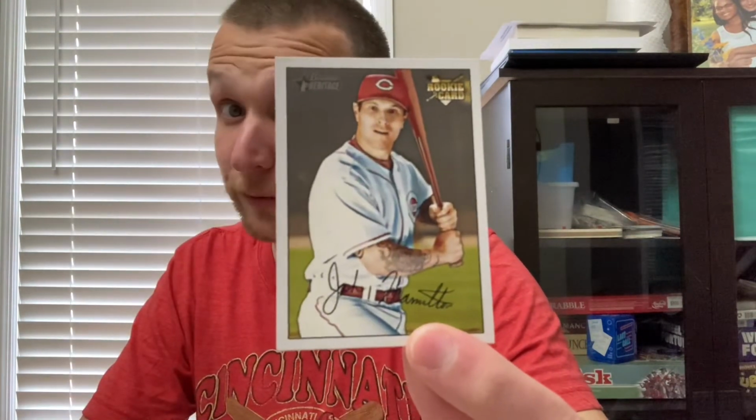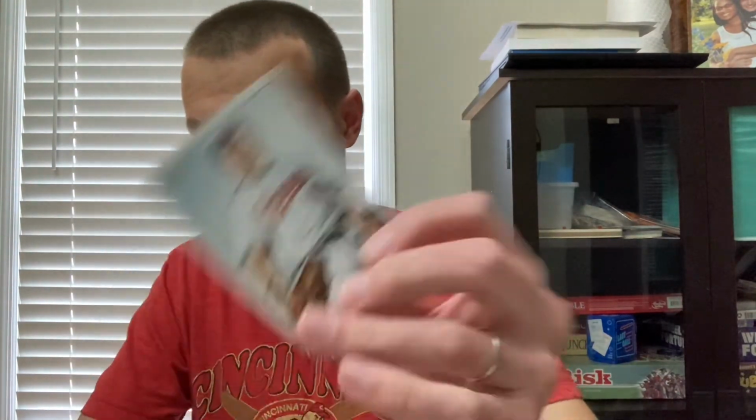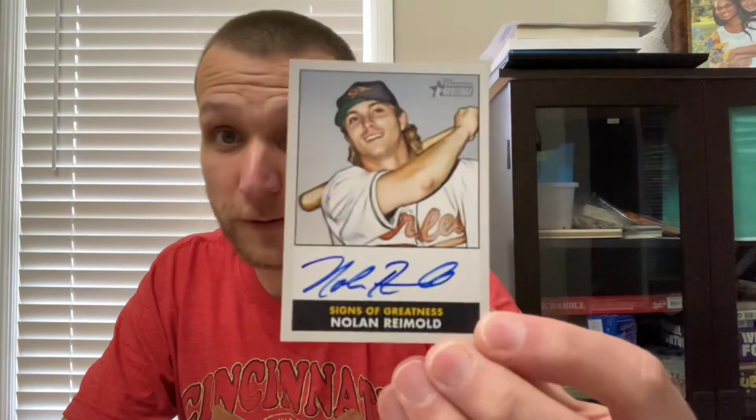Oh, wow. And a Josh Hamilton rookie card, who is now, I don't know if he's a convicted spousal beater, but he beat up on his children and beat up on his wife. So that card will be going in the trash. No need for that in my collection. That is it. That's all I have for you guys, but not a bad little break. Got an auto and a relic, so pretty cool.